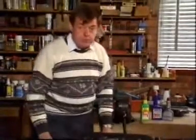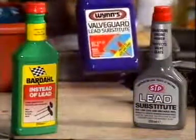Now, one solution could be to every so often put in a tank full of leaded petrol, but of course that still pollutes the atmosphere. A much better solution would be to use one of these non-toxic, lead-free additives.